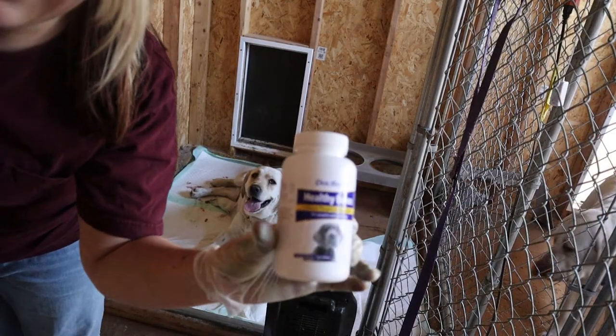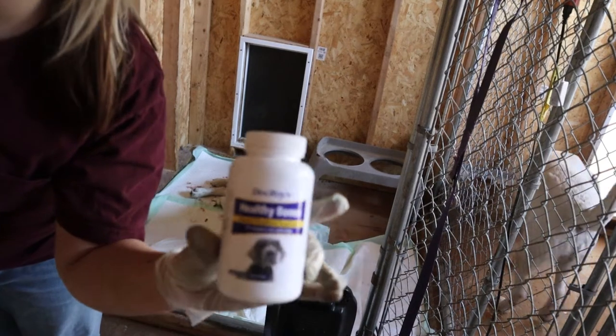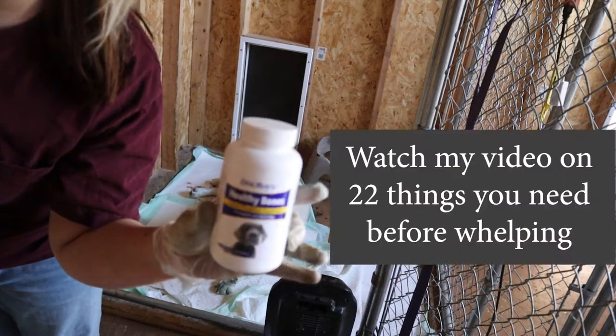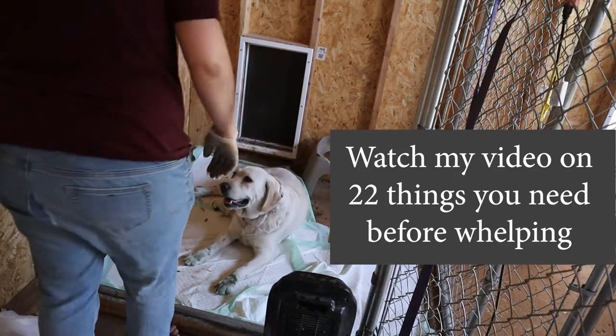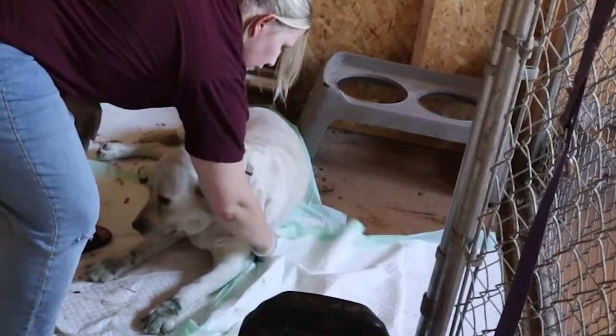So I give this to her in between each puppy. It's supposed to help give her energy for the next puppy and help make sure the contractions keep going, make sure the puppies don't get stuck. That white thing you just put down? Yeah. Can you check it for fur in the corner like this?